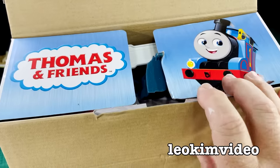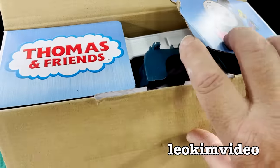Wow, it's really presenting nice and the way it opens up. I like that.